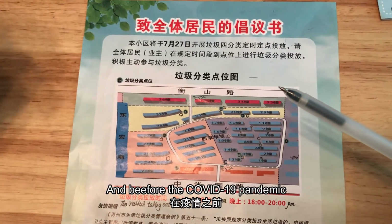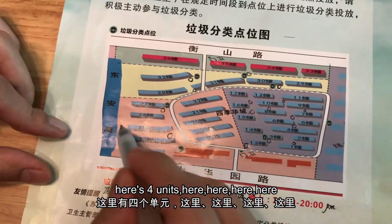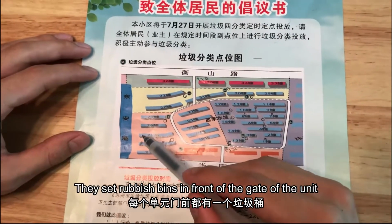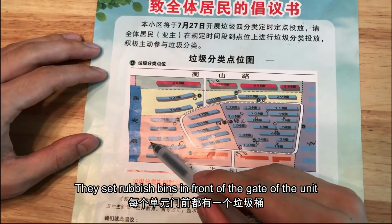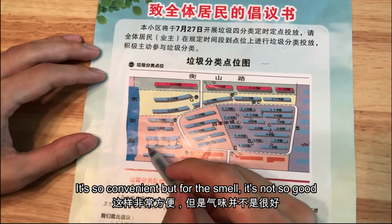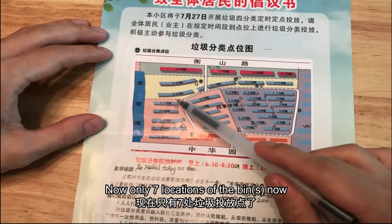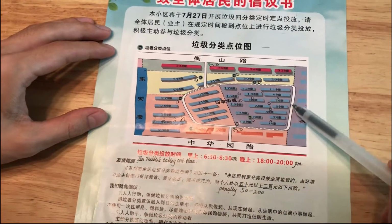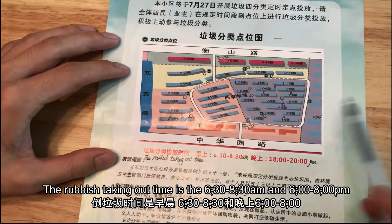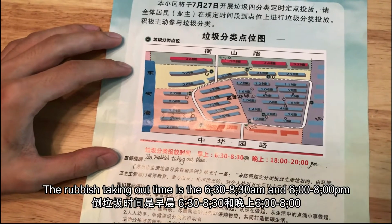And before the COVID-19 pandemic, just like in apartment 24, here are the 4 units here, here, and here. They set rubbish bins in front of the gate of each unit. Here, and here. It's so convenient, but the smell is not so good and it's a little bit dirty. Now there are only 7 bin locations. It's much better now. The rubbish taking out time is 6:30 to 8:30 a.m. and 6 to 8 p.m.